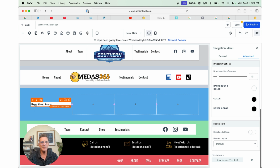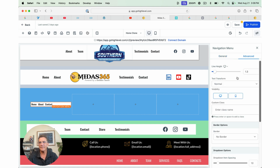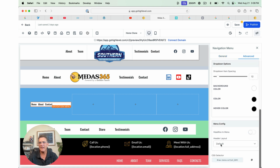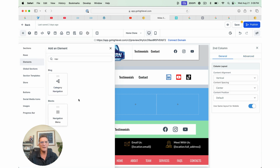So let's say it's going to be home, about, and contact, but it's sitting way over here to the left. So we're going to come to advanced, and we're going to come down to header layout. It says default. We're going to put reverse. And you see how that just kicked it over there? That's really, really cool. And now we're going to want to add our logo. So let's just come up here and put an image.